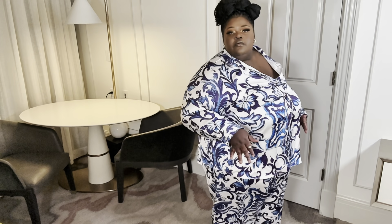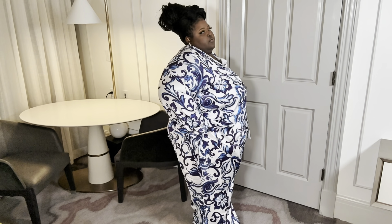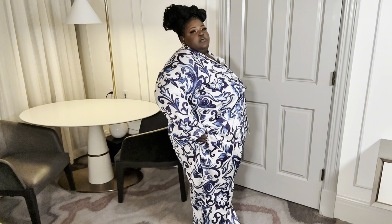Now, I do need a little bit more room in the bust, so I wouldn't be able to wear it buttoned down. I would be wearing it open, and make sure that my top part was ironed and steamed well. Now, there is a little bit of an additional different pattern at the bottom, but I just don't believe that you would lose much of that even if you had to hem it.